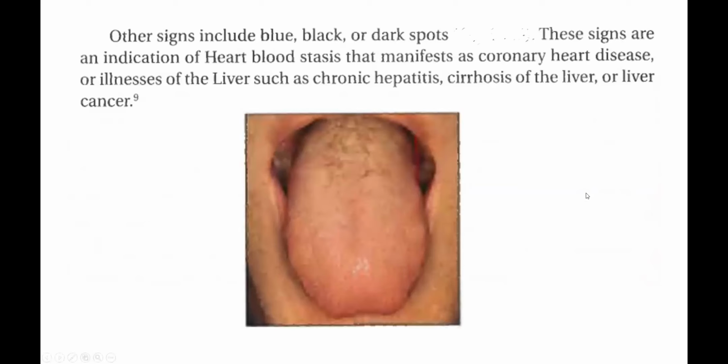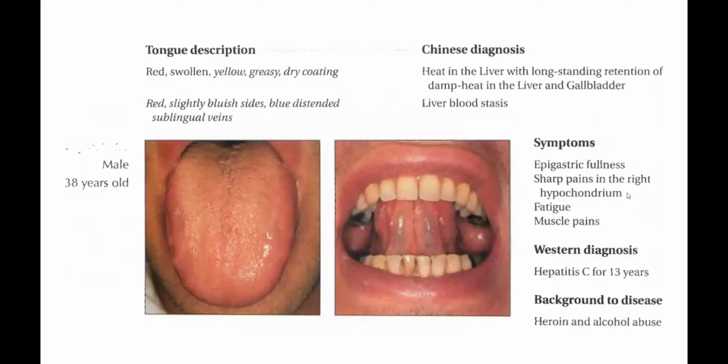Example ng tongue. So we go to a case of a male, 38 years old. So yung tongue po niya is red, swollen, with a yellow, greasy, dry coating. So yun po yung tongue surface with heat. Ibig sabihin, there is heat in the liver with long-standing retention of damp heat in the liver and gallbladder. There are also red, slightly bluish sides, and blue distended sublingual veins. Okay, so observe po natin yung sublingual veins.